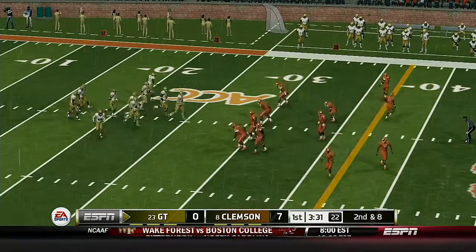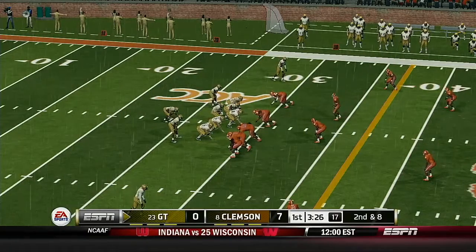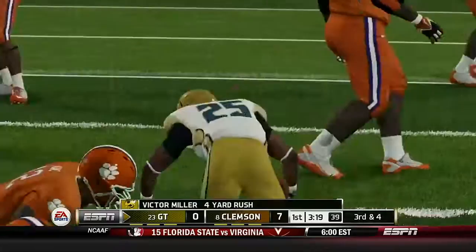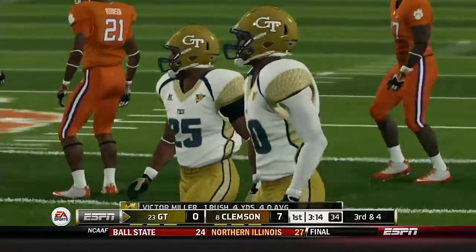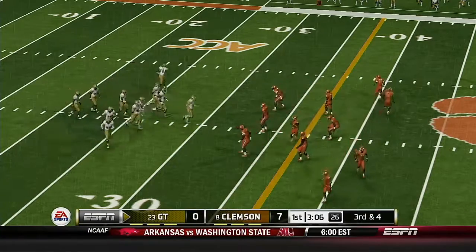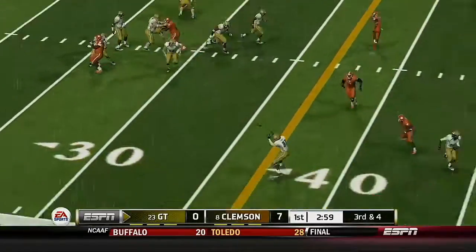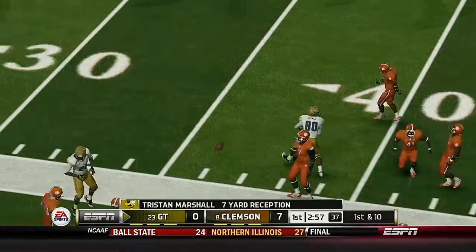From their own 28-yard line. Second down. Tackle outside after a nice pickup. Pitch and catch for the first down. Tackle around the 40-yard line.